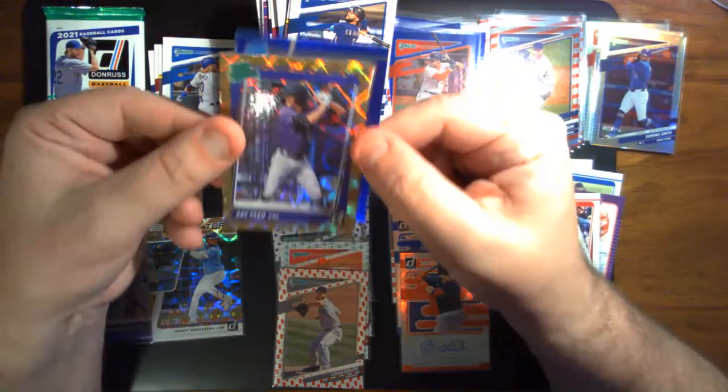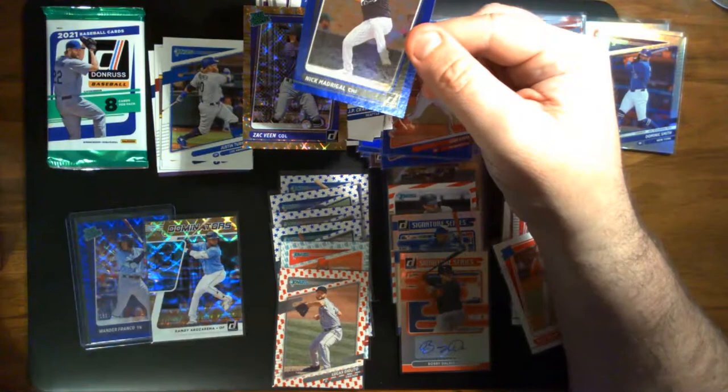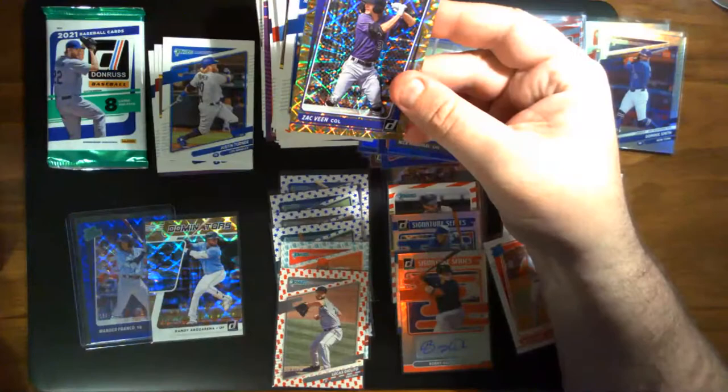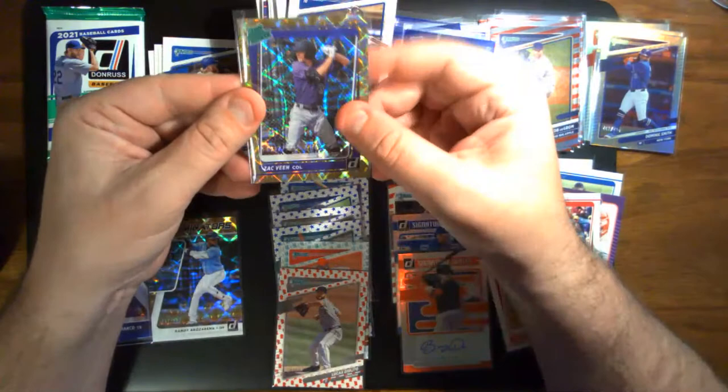And then we got a Nick Madrigal hollow blue. I heard that, I don't know this guy, but I've heard his name talked about on a podcast or a YouTube channel, I should say, I check out every once in a while about current trends.